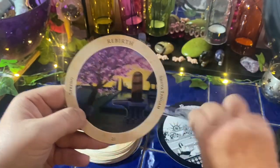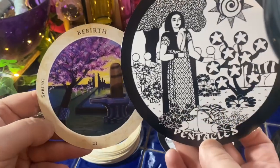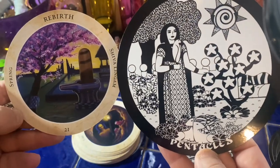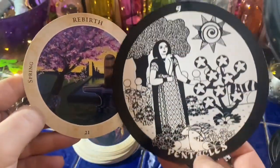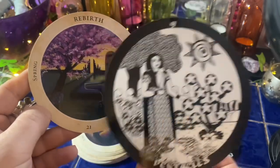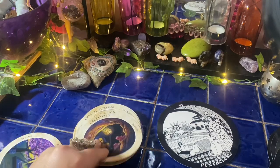Rebirth. Oh, perhaps we were picking up on ghosts. This looks like some bizarre sculpture in the garden under the tree. The layout of that card is the same as well. We've got a bizarre tree here, bizarre tree there. The only thing missing is the figure. Perhaps it was the ghost, the rebirth. Oh my gosh, I love that too.